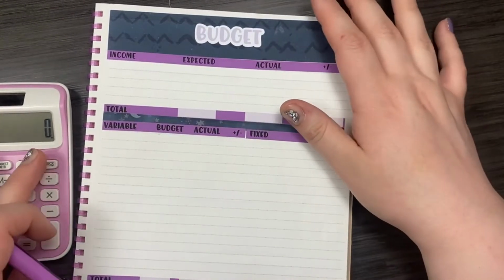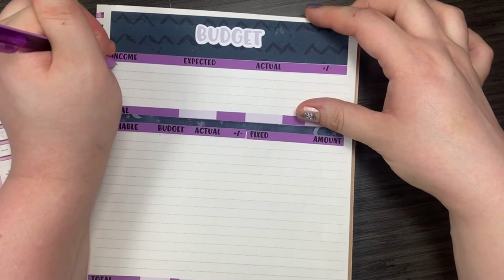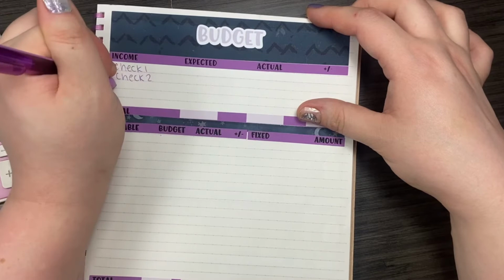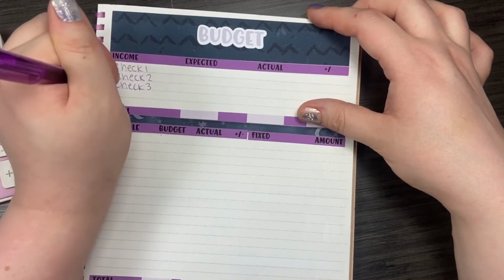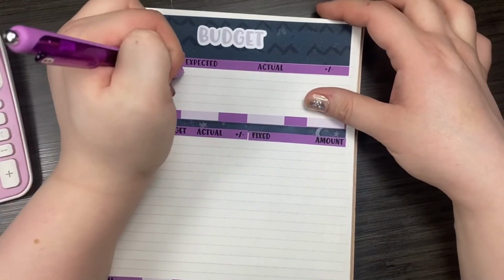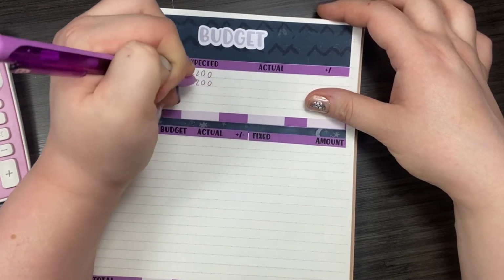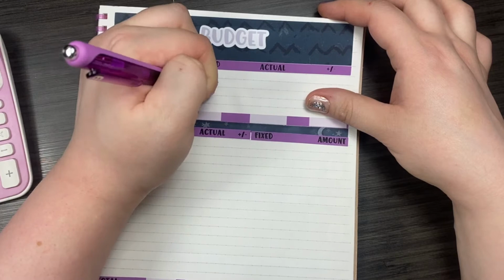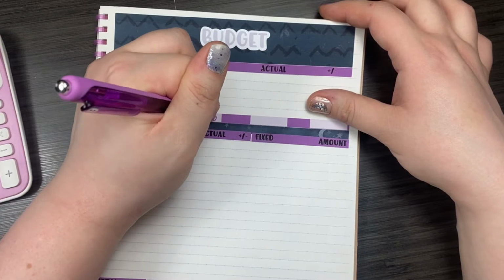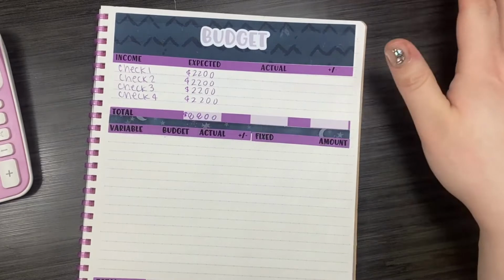In September, I do expect to bring in 4 paychecks. So I'm just gonna write check 1, check 2, check 3, check 4. And I do expect that each of these paychecks will be around $2,200. So I'm expecting to bring in $8,800. And this is without working any overtime shifts, which I may end up doing just depending on my schedule.